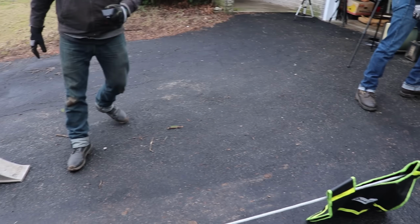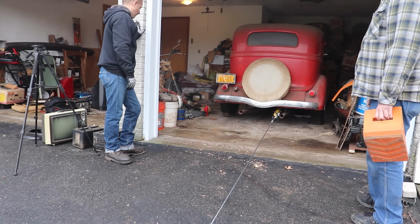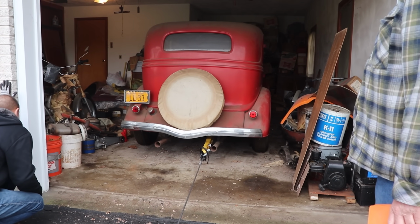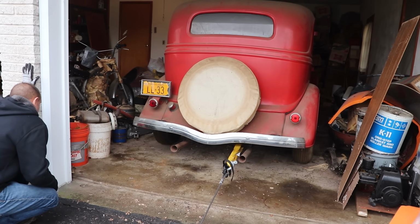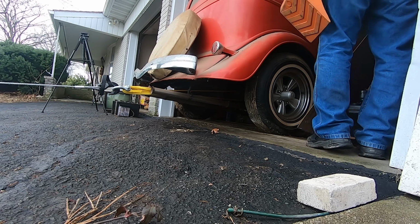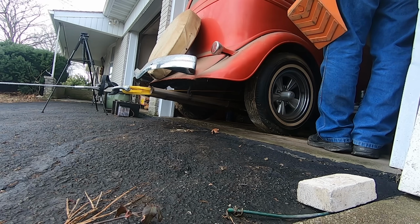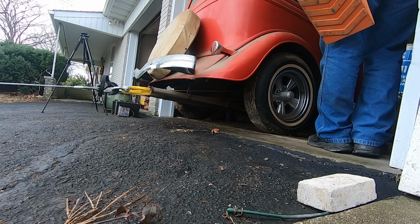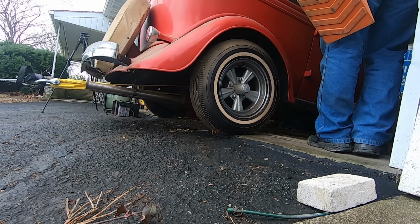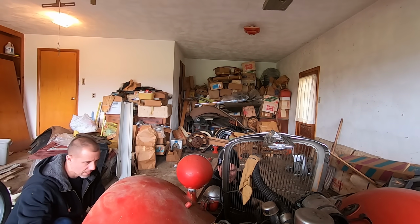All right. Now she rolls. It hasn't moved in probably 30, 40 years. There it goes. It's rolling. Front tires are turning. Yep, they are. It turned immediately. Ready? Yep. Go ahead. It's weird how that steering snaps like that.